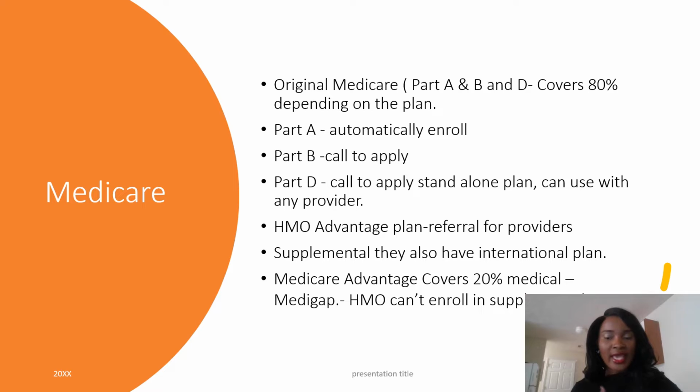And if you are younger, you can receive Medicare if you have a disability and you apply through the Social Security Department. And Part B, most people call to apply, and you will call Social Security or the county Board of Social Services in your county. And Part D, you could call to apply and you could use any provider, meaning that you could use an HMO provider, whether it be NJ Horizon or Aetna, United Healthcare, and I do have at the end of the slides a lot of different Medigap and HMO providers that you could call and inquire about the services that they provide that fit your needs.